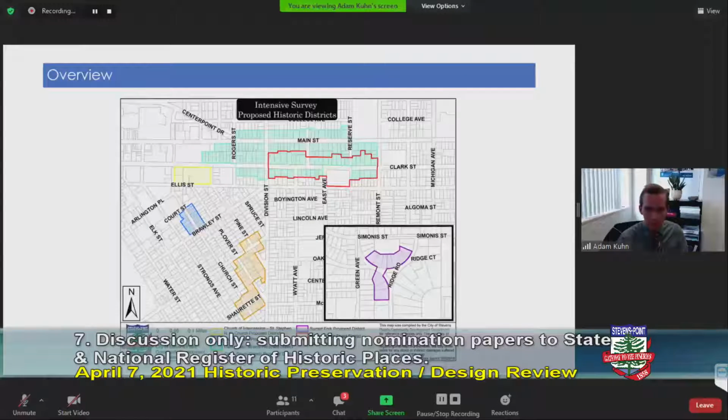And one of the big things to keep in mind when thinking about the shape of each of these proposed historic districts is continuity. Each of these areas has to be relatively continuous in nature. There can't be spot zoning, or picking property from property as far as which should be located in a historic area. That has to be more of a contiguous form for each proposed area.